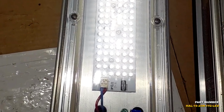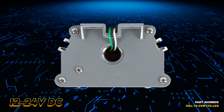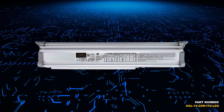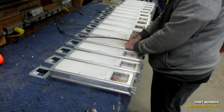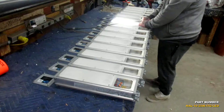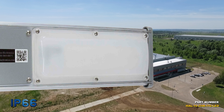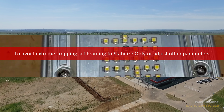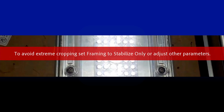Its versatile power and mounting options, extreme longevity, low energy consumption, high light output, ultra-low profile, and rugged lens and body make it ideal for a variety of applications. This light is suitable for land-based oil rigs and offshore platforms, chemical and petrochemical processing facilities, sewage treatment plants, garages, storage facilities, tunnels, and grain or food facilities.